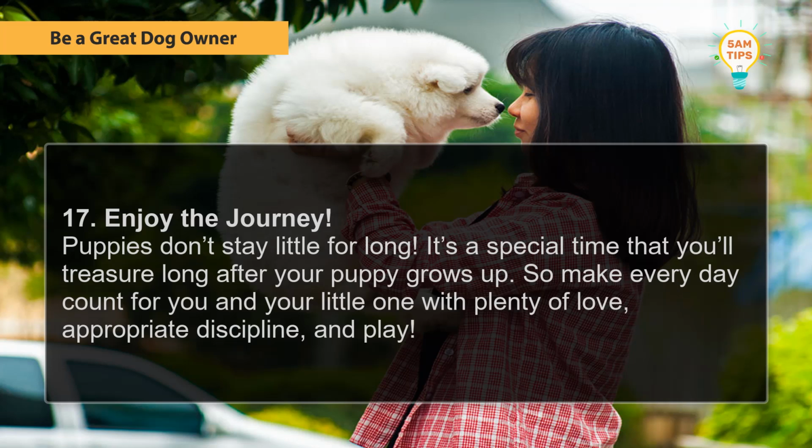17. Enjoy the journey. Puppies don't stay little for long. It's a special time that you'll treasure long after your puppy grows up. So make every day count for you and your little one with plenty of love, appropriate discipline, and play.